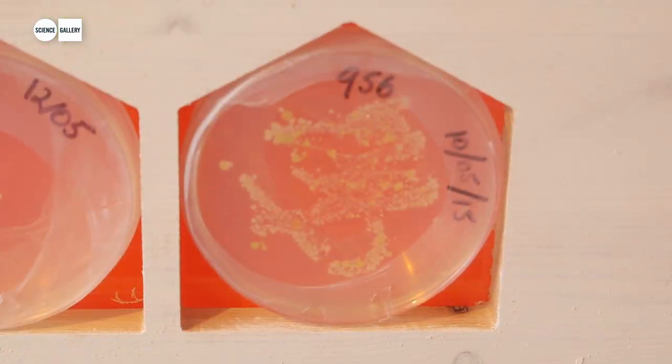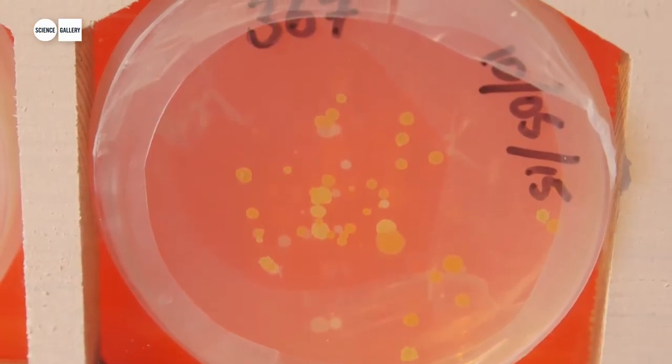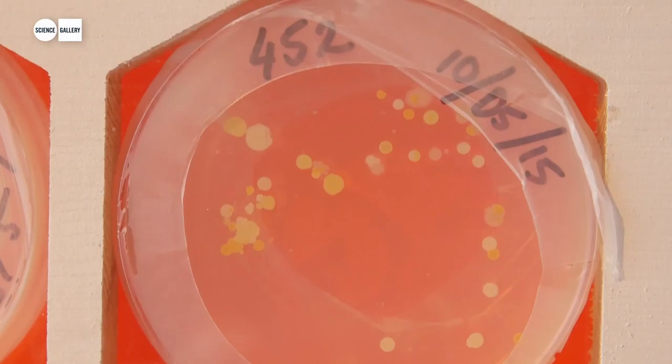Visitors can come in and have their skin swabbed, come back and visit the plates the next day and see the bacteria that was taken from their body and has grown in the gallery overnight. And it's to spark a conversation about the avenues of research that are opening up in this field at the moment, and to give the public an opportunity to get involved and to find out more.